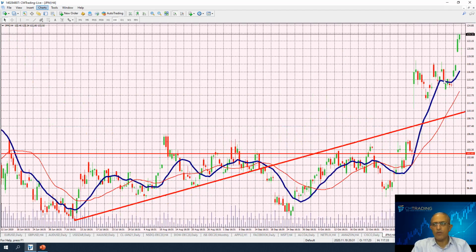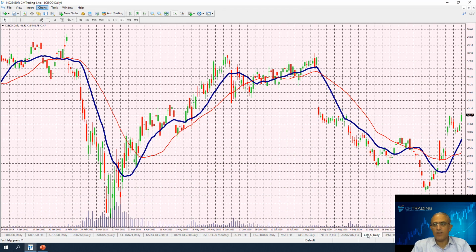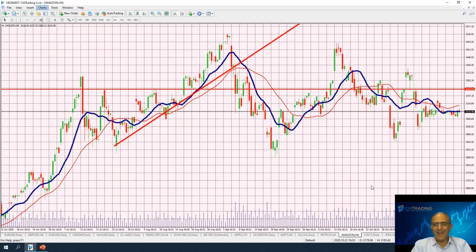Looking at JP Morgan, also 123, unbelievable. But when we look at the tech stocks, they're not going higher. Looking at Cisco, it did, but Amazon is dead, not going higher here. So markets are moving more into the stocks that were beaten up because of the coronavirus, and the ones that were doing very well during the coronavirus are now in the background, the back end of things. They're not in the forefront, and people are not buying them as aggressively as some of the ones that got beaten up.